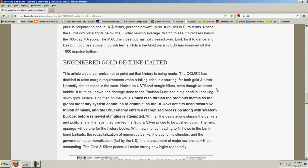This article would be remiss not to point out that history is being made. The COMEX has decided to raise margin requirements while a falling price is occurring for both gold and silver. Now, if you'll note, we've pointed out before, the margin requirements for silver are actually much higher than gold. You're talking roughly 16% of the contract. At one point it was as high as 20% of the contract.